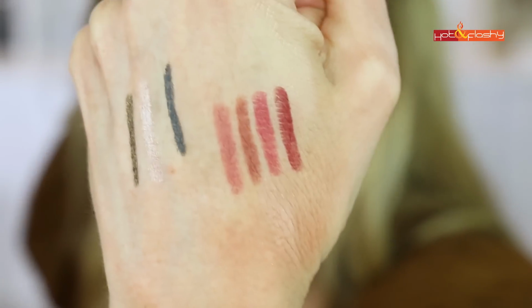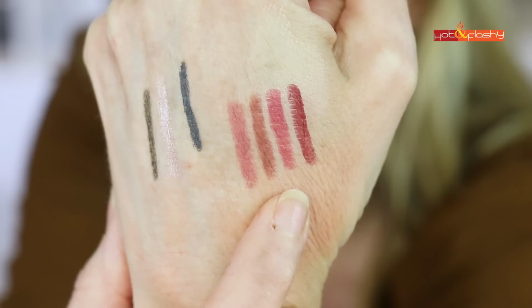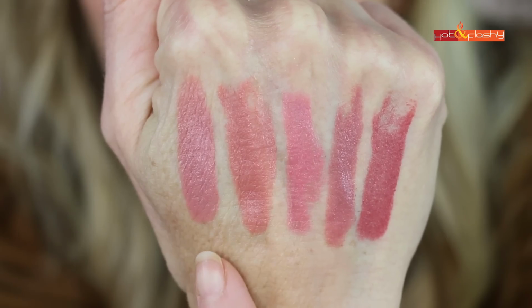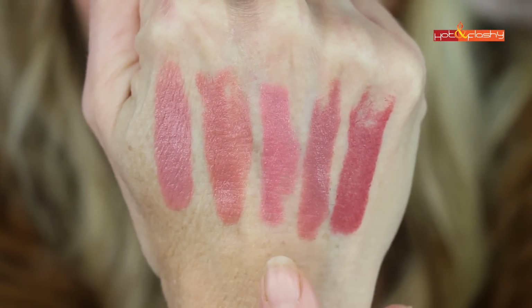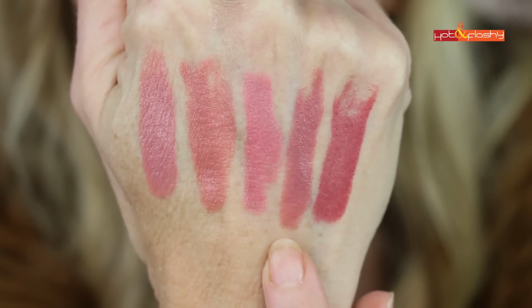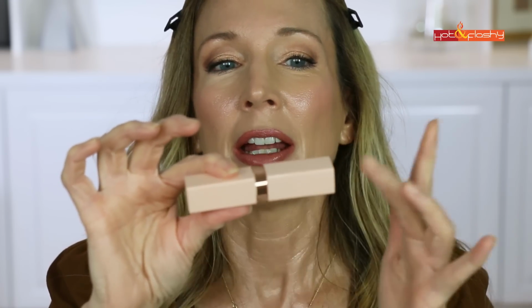Since we're doing swatches, here are the swatches on the lip liner: Sweet Pea, Warm Spice, Pink Lady, Alter Ego. And here are the swatches on the lipstick: Acceptance, Kindness, Self-Love, Inner Beauty, and Passion. The packaging on these is so luxe. It's a really heavy weight bullet, and it's got that nice magnetized close. So you just slide it halfway and the bullet does the rest for you. So they're awesome. Love the shades.